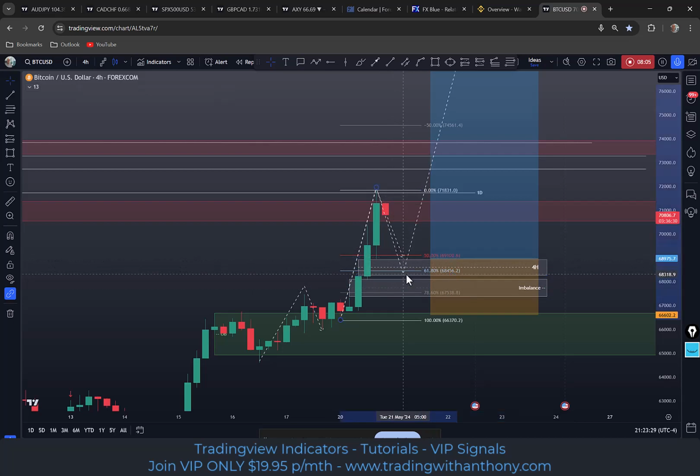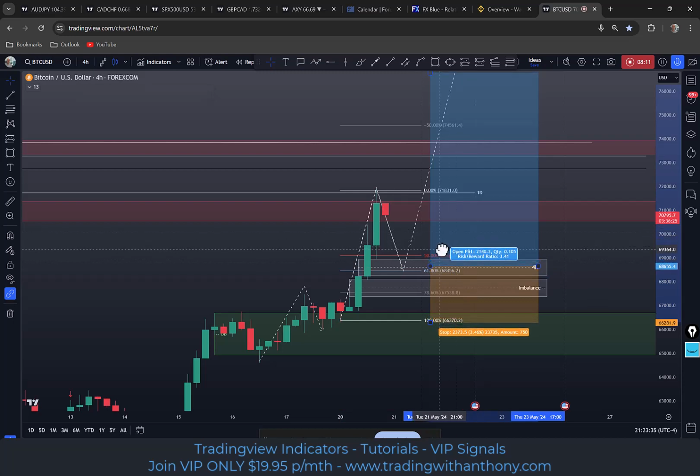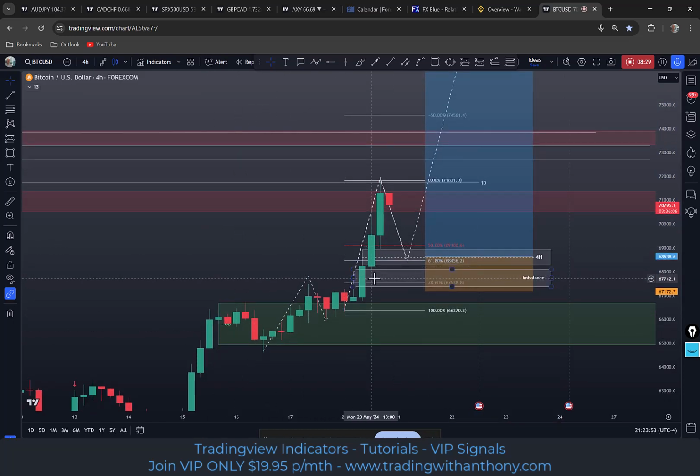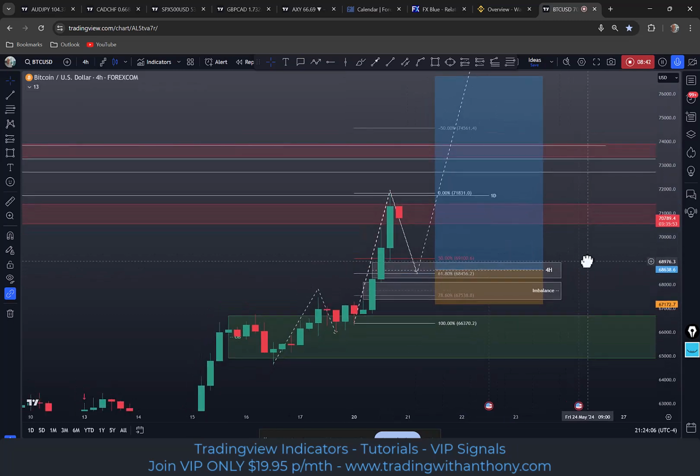So you could look possibly to pull your entry point down a little further. Something like that, maybe slightly before the midway point of this imbalance here. Right now, you can set your stop loss under these imbalances. If this is a bullish trend and it continues, more often than not, it won't pull back further than hitting these levels. More often than not. I mean, it can. Of course it can. But where do you want to go with your risk?